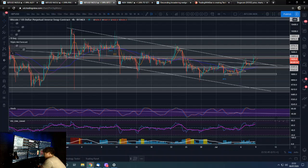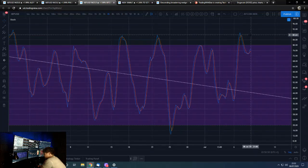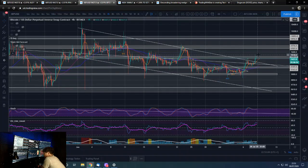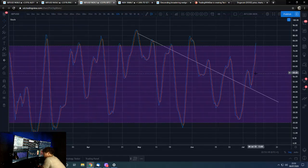We'll have a look at what the Stokes are doing. 4 hours obviously turned back up again now. This is what we want to see. It's got room to run now, well into this very bullish territory here. So yeah, if it does that, that is going to get us certainly through this resistance, and probably heading up to around the 9,700 area. And if we want to look at the 12-hour Stokes also, they're looking pretty good too.